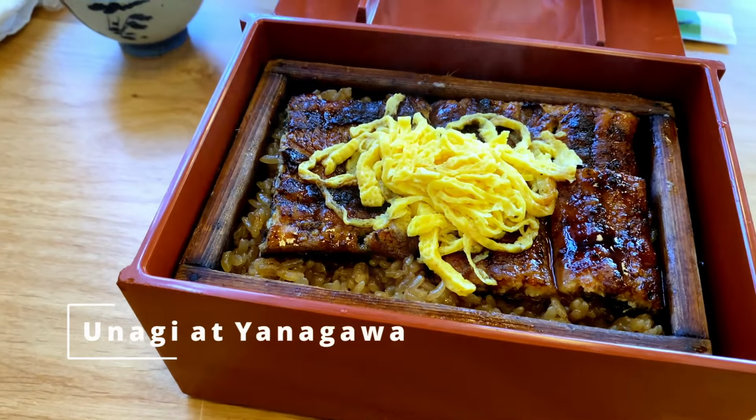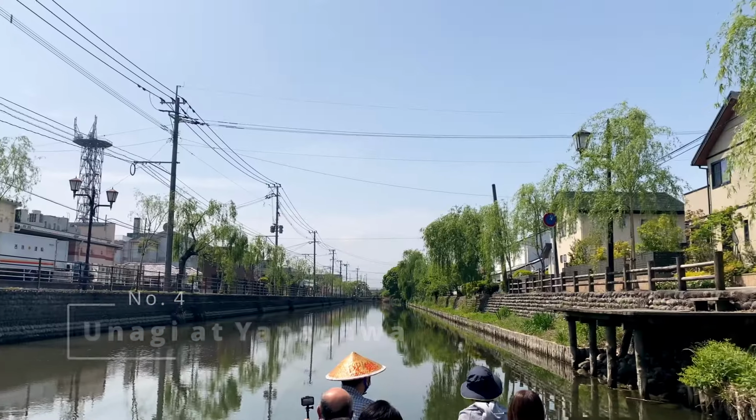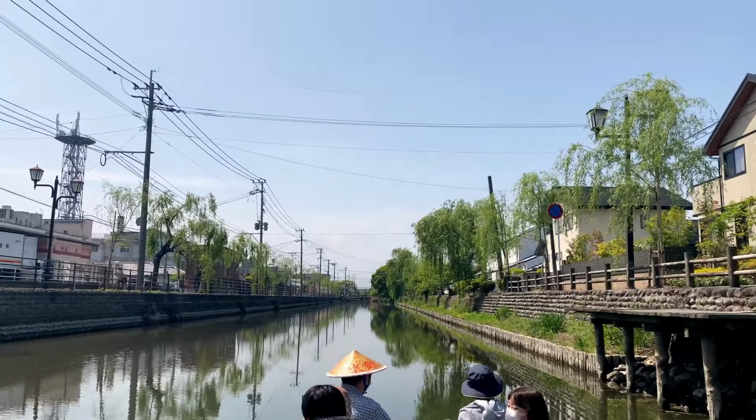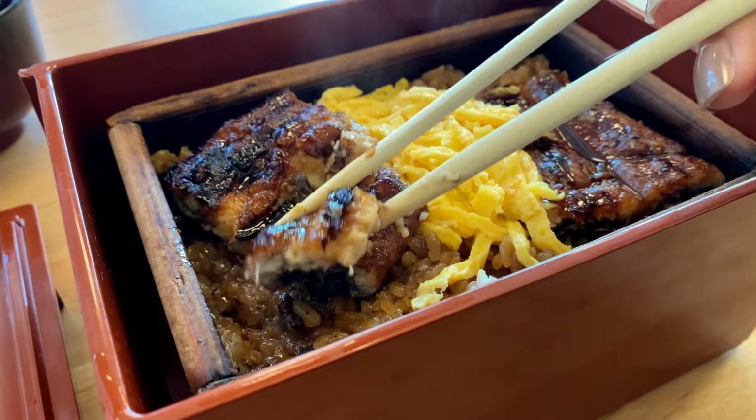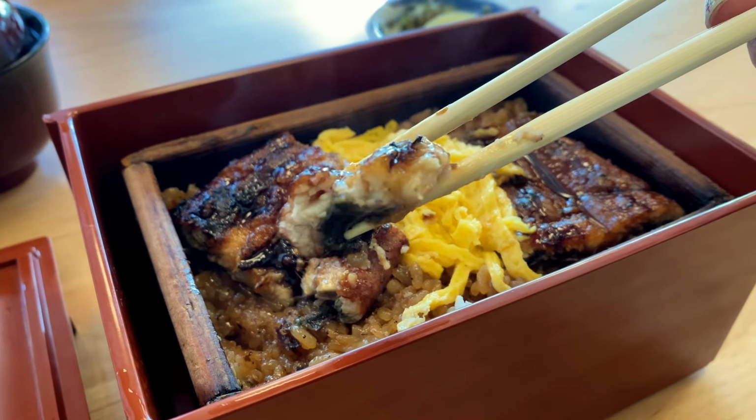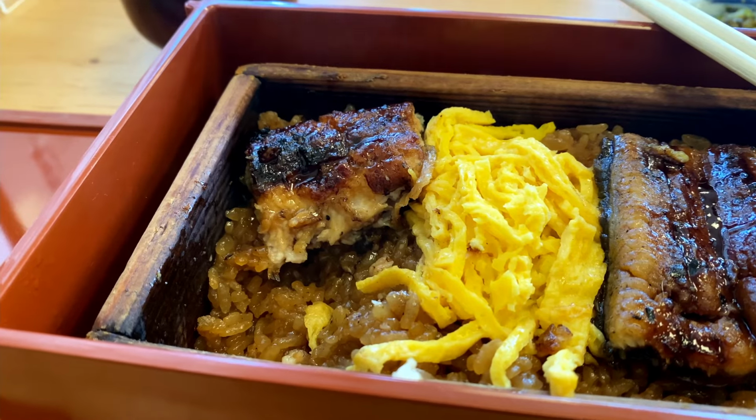Number 4. Unagi at Yanagawa. Yanagawa is referred to as the City of Water or Venice of Kyushu, and is just about an hour away from central Fukuoka. Yanagawa is famous for their fluffy eel or unagi. It's a must-have when you visit Yanagawa.